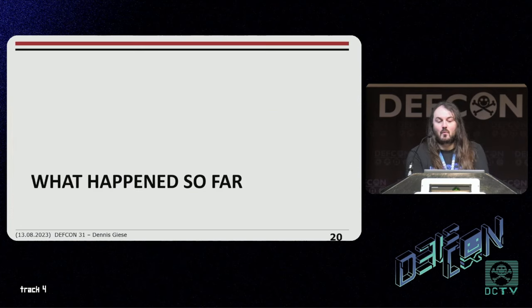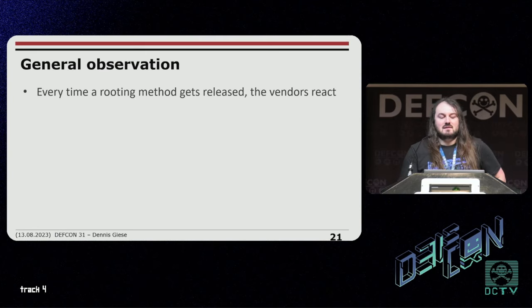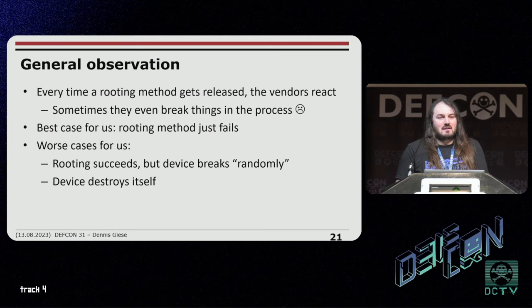All right, so what happened so far over the last 5 years? Well, one of the groups of ideas was that with every release, the vendors react in one way or the other. Sometimes they even break things in the process. So we saw in the past a vendor which kind of panicked a little bit when they released the routing method, and they created a firmware update which started to break hundreds of vacuum robots. It breaks randomly, so you let it run, it will stop randomly after 5 minutes or 10 minutes or whatever. We'll show an example in the next slides where we saw that.